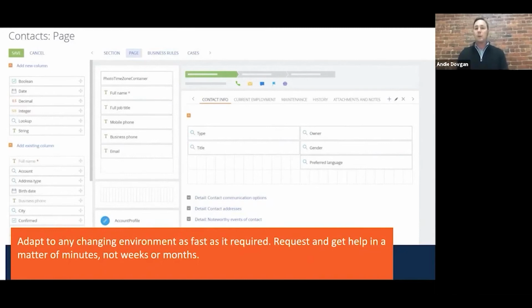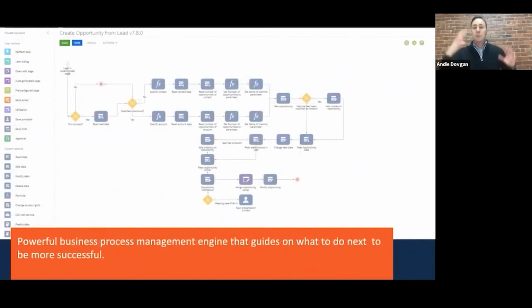And there is no need for you to wait long weeks or months to get this completed. And of course, you will be able to use this information in a much speedier fashion. And of course, we are very passionate about business process management automation. So here you see a diagram that represents a process that is running under the hood.